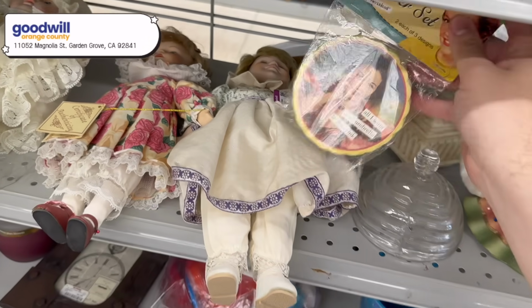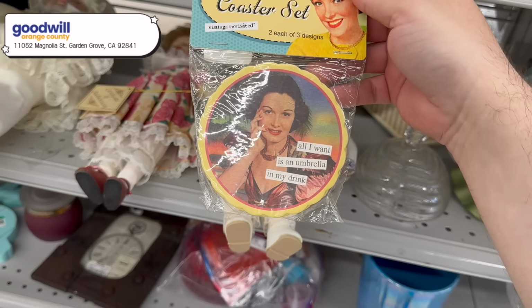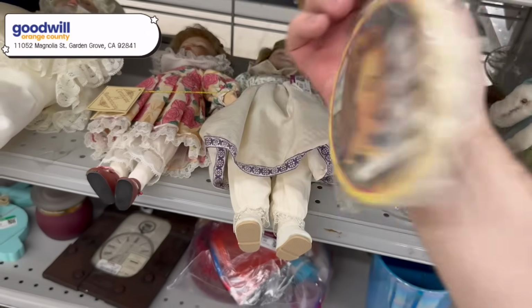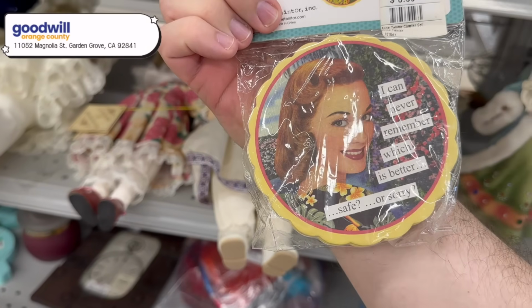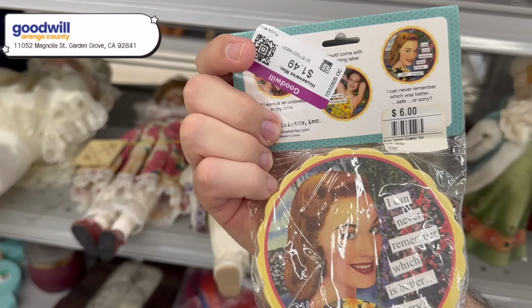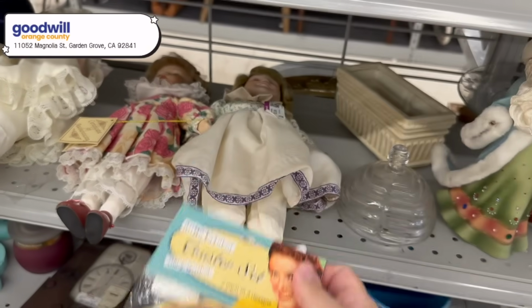Right away I see some coasters. Coaster set. Let's see, 2 each of 3 designs. All I want is an umbrella in my drink. Don't we all? I can never remember which is better, safe or sorry. These are $1.49. They used to be $6. These are so fun. I love when they do this with vintage prints.